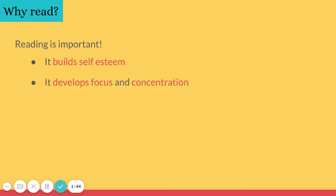It also develops focus and concentration. We live, of course, in a world of instant gratification, TikTok, and Prime delivery on Amazon. We're used to having things fast. Reading helps us slow down and get a slower, more natural pace. And it helps us develop focus and concentration that we may be losing because of things like our smartphones. So that in turn makes you more likely to do better on tests that require critical thinking and analysis. So it improves critical thinking and analytical skills.